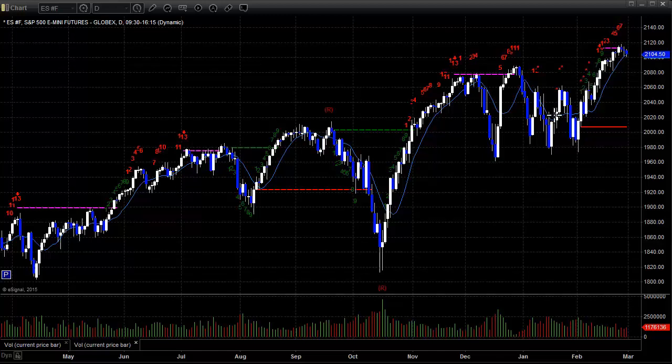Now, if you look back, you'll see that there was a 13 sell signal back in November around Thanksgiving. You can see the pink risk line there. That led to a rollover in the markets in the middle of December. And then we came back up a bit. December was kind of choppy. We rallied a little bit in February here.